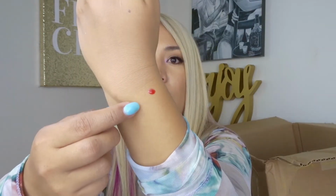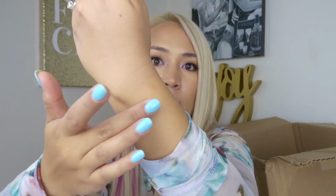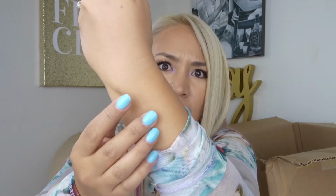I'll go ahead and dot some on my wrist back here. This is what the color looks like. It's kind of bright. I thought it was gonna be darker because I assumed when it said Dracarys, it was gonna be like a deeper color, but I'm not mad at it. This might be something that needs to be buildable, but I can see it on camera.